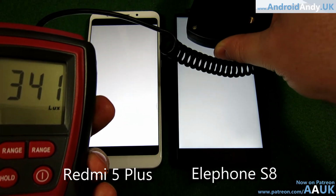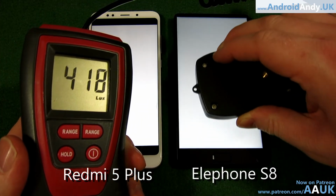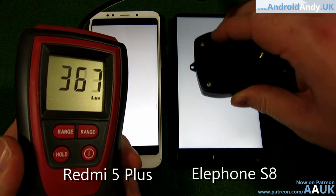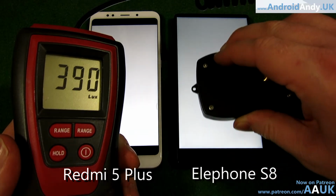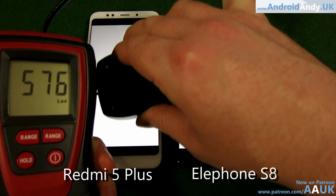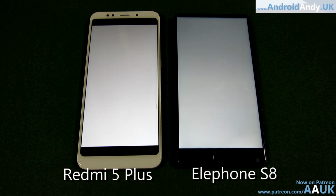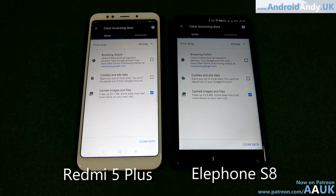Not great. But then I realised when I turn on adaptive brightness, which I've done now, actually the Elephone was brighter, which is odd. I don't think I've seen that in a phone before. Adaptive is supposed to be the one where it just, I thought, turning off the auto. I mean, it's still not as bright as the Redmi 5 Plus, so it doesn't particularly change the result. The screen goes to the Redmi.